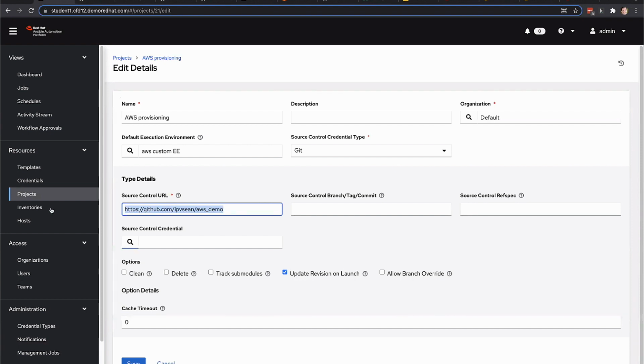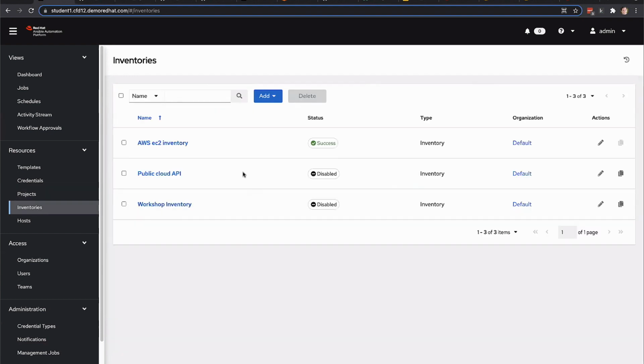There's also the concept of inventories. Again, you can add inventories and store them here, but what we see is a lot of people syncing to some other CMDB, some sort of database. It can even be Git. It can be a file in Git that you sync as your dynamic inventory. It can be that simple.